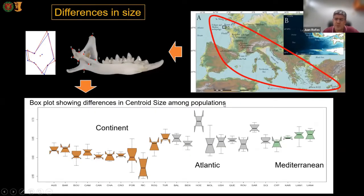So for the size, what did we find? We found that all the continental samples, so the continental specimens, were smaller than the insular ones, Atlantic islands, Mediterranean islands. Why? Because all of them were affected by what we call insular syndrome. Small animals, vertebrates, especially mammals, tend to increase in size in islands because they are released from their natural predators and their natural competitors, and they become bigger. And we demonstrated that in all these islands, the insular syndrome was already ongoing.